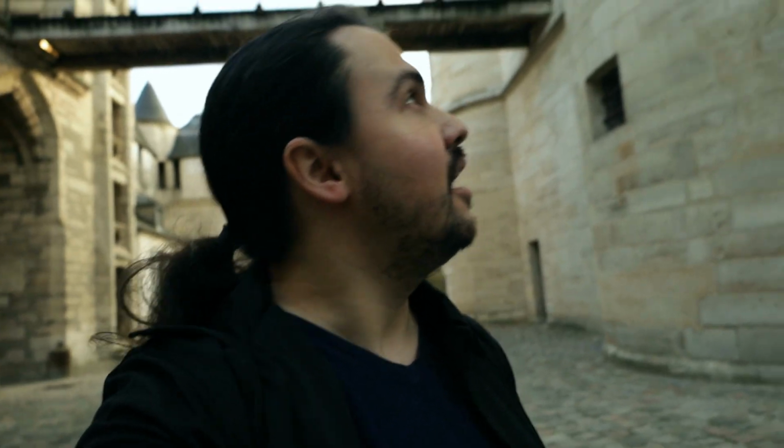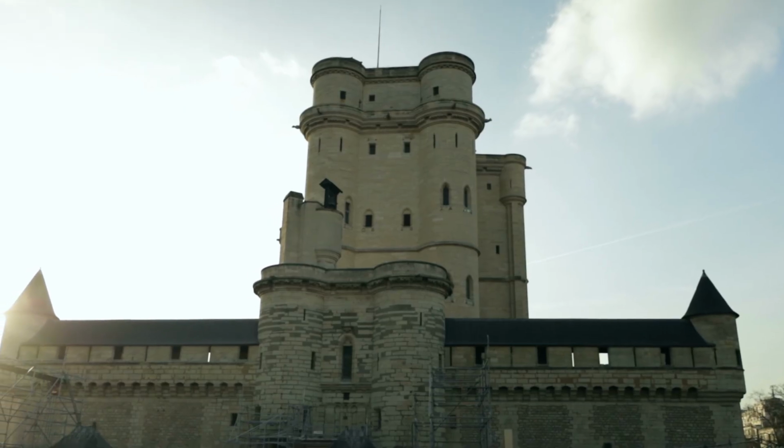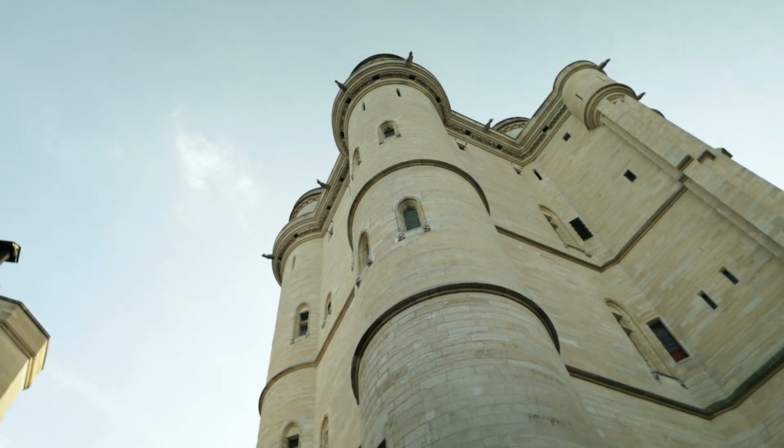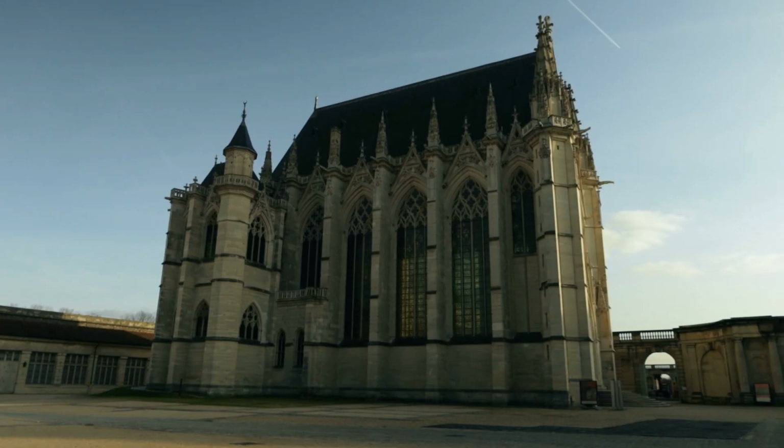Since we're on the theme of jails, I wanted to mention something I haven't mentioned yet: the design of this tower is very similar to the design of the Bastille prison, how it was before. Because of that, whenever a film is being made on the Bastille or the history of Bastille Day, they film it here.